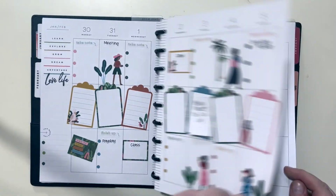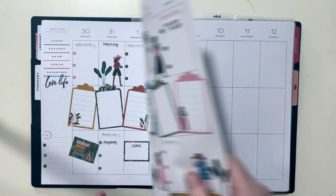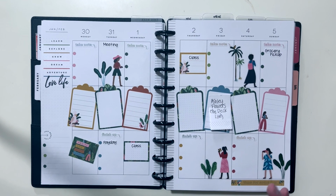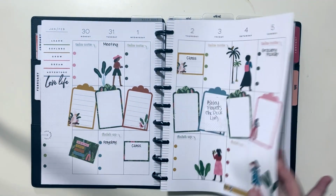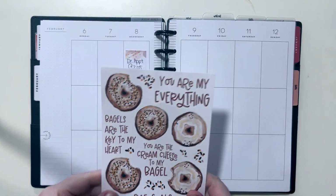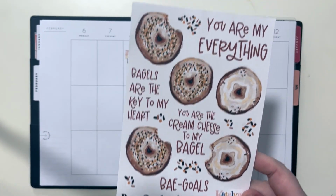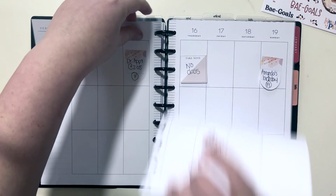And what I like to do in the month of February is to do spreads of things that I love. So like last week, first I had a question, or I was asked to incorporate older sticker books, plus I love Out for Adventure. So that was this week. This week has not happened yet, hence why it's empty. So this week I want to do a favorite food of mine, which is bagels. And I just got the bagels sticker sheet from Katelyn Plans.